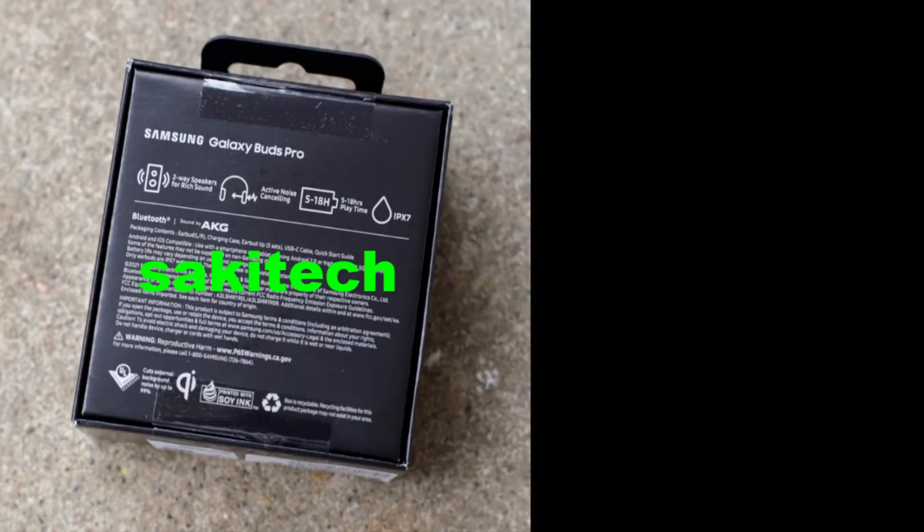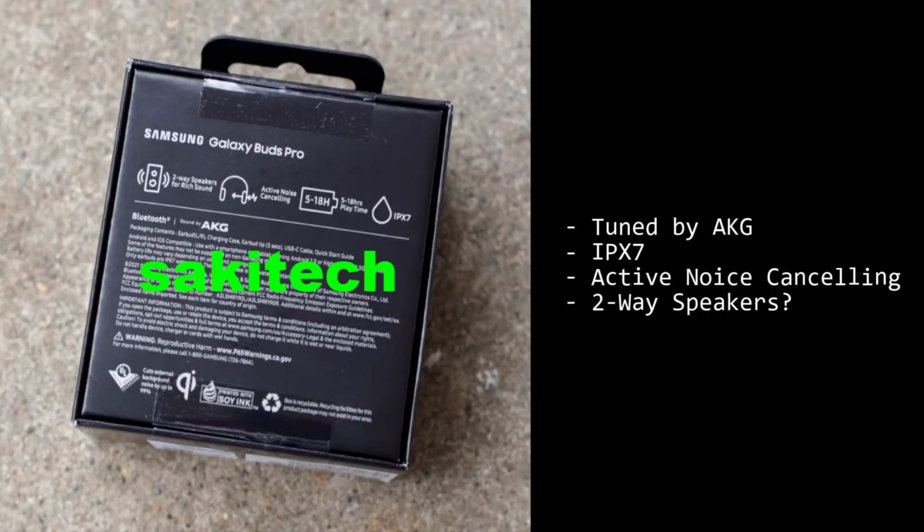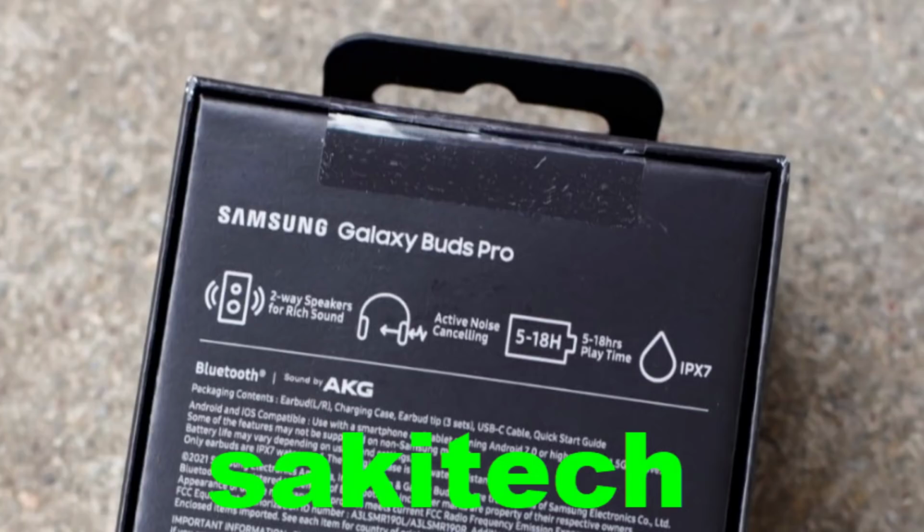First and foremost, these are supposed to be priced around $199. If you look at the back of the box, there are a few details. Looks like they will be tuned by AKG as usual. They are going to have IPX7 water resistance. They are going to have active noise cancellation, which the Galaxy Buds Live did not have. And then it says they're going to have two-way speakers for rich sound, which is something I don't know exactly what that is, but sounds great.